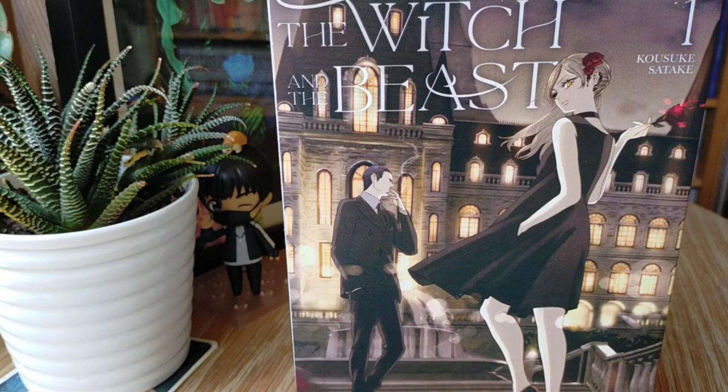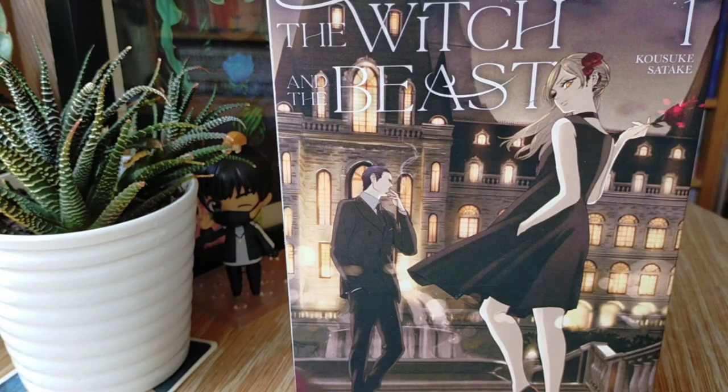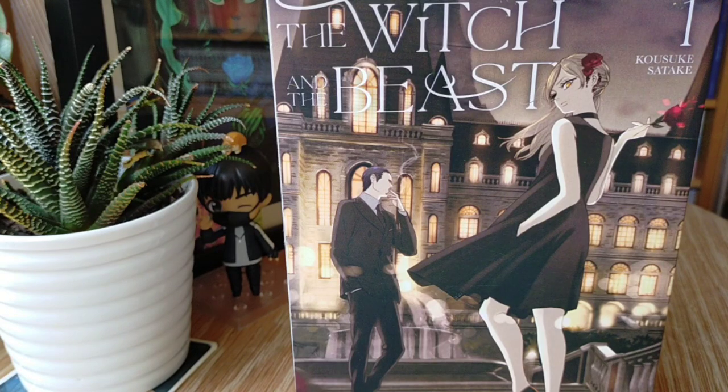I would more so compare it to something like D.Gray-Man. It's more of a Western fantasy fairy tale setting compared to what I see as an Eastern fairy tale or supernatural setting with Noragami and Holic.